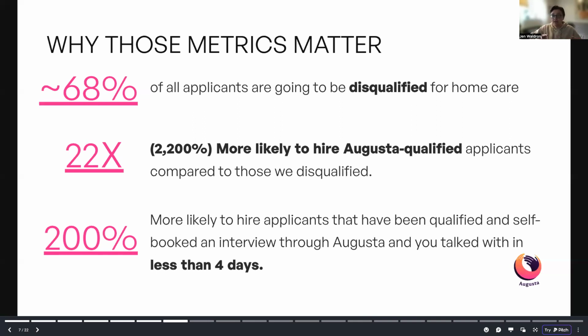Just knowing that there's this massive portion that is not going to be a good fit at all, and thinking about why they're not a good fit and how many there are. Okay, so that's 68% and why it's so important. The next important metric, and this is about Augusta, but it's relevant to any home care agency out there. So we know out of our customers, they are 2,200% more likely to hire qualified applicants that have gone through our set of 20 questions and we've deemed them qualified, compared to the ones that we disqualified.